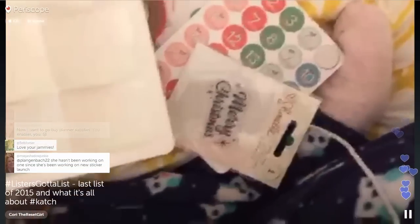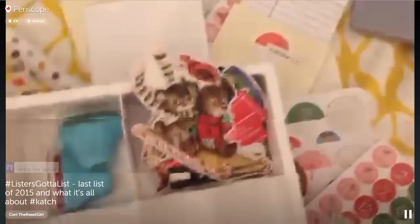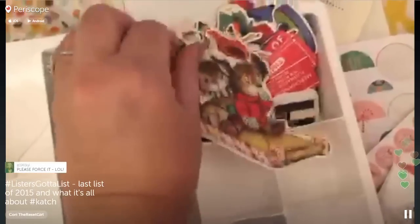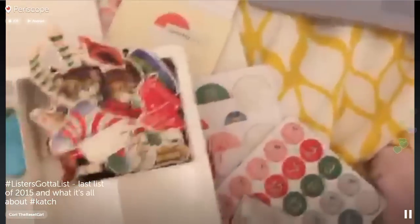Sorry, it's kind of noisy wrapping, isn't it? Okay, I think what I'm going to do, I'm going to move that stuff out and move this stuff in. So I'm putting all my little ephemera pieces in there. I think if I say it fast, it might sound like I'm saying it better or right. Ephemera, ephemera, ephemera. Oh, there we go. Okay. So there's one little set in here. And some washi too.